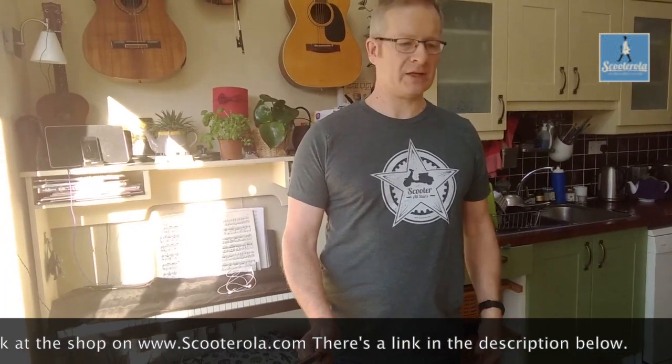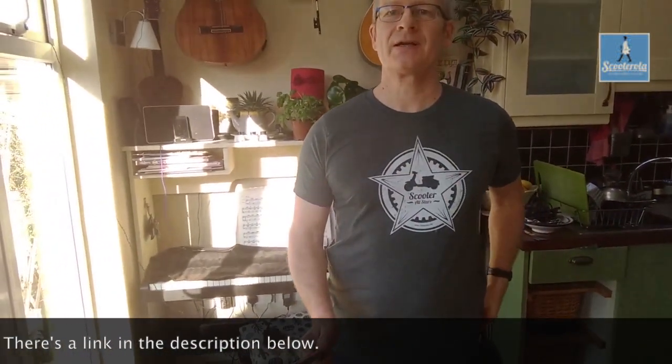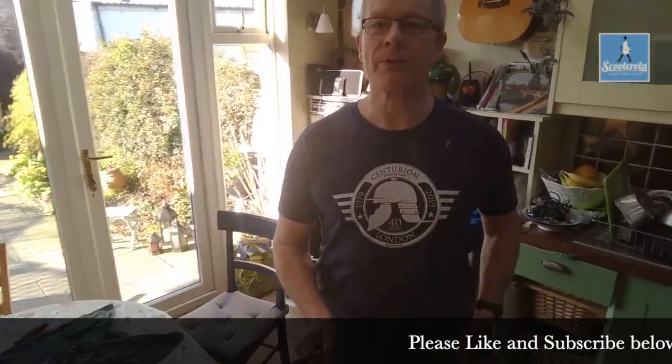This is reasonably tight fitting for me. And this one is a large, but the cotton is lovely. Cotton's a lovely soft feel to it anyway. I think I should have got an extra large for myself, but yeah, it's nice. Fits very comfortably. The logo is properly centered. It's well printed. Yeah, good job on that one.